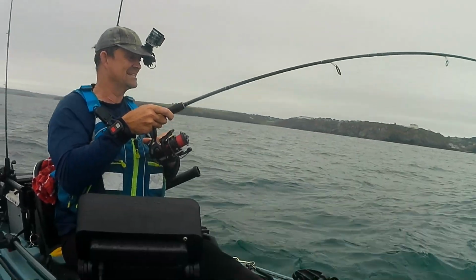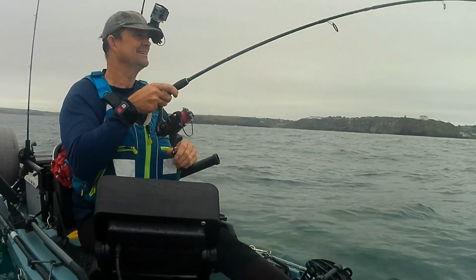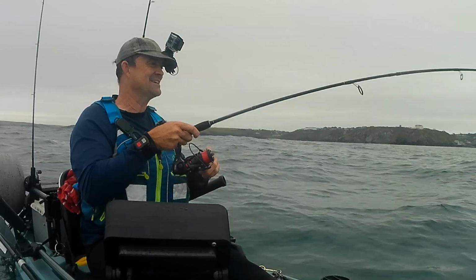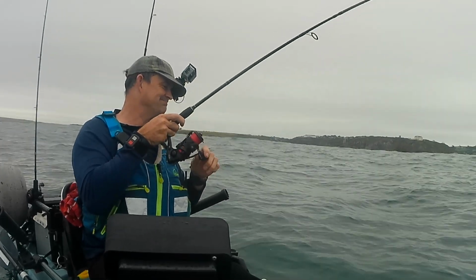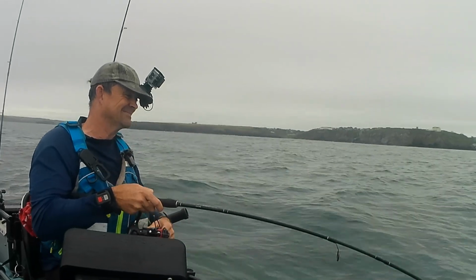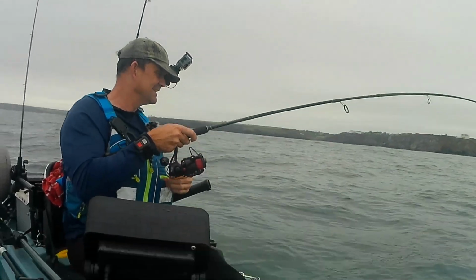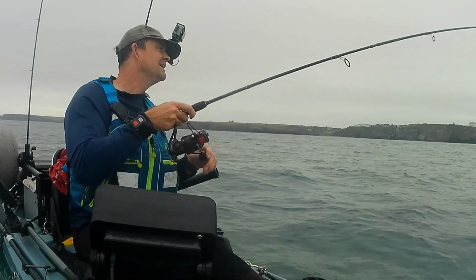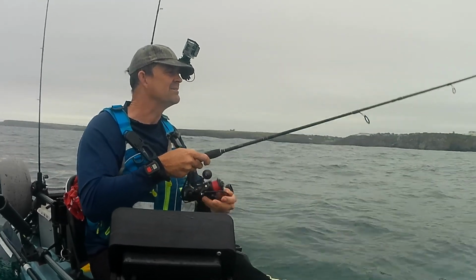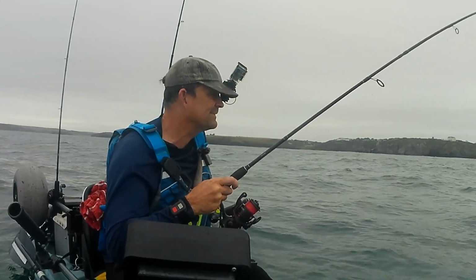It's got some weight in it actually. The old lucky Savage Gear sand eel in white does it again. Oh, he saw the kayak and didn't like that. Yeah, that's a good one. Oh, that's a fat one. That's a lovely fat one.